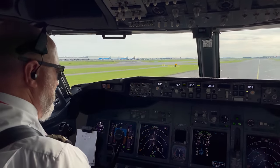All right, what else do you need to know? Well, this is a standby instrument. If this goes black, we can use this. And this is the RMI, radio magnetic indicator, which we can choose for the VOR or the ADF. The VOR is what we have here, both sides. The ADF is here, we only have one. Choose which one. Also the navigation. Put in VOR, select VOR 1, should be our pointer.